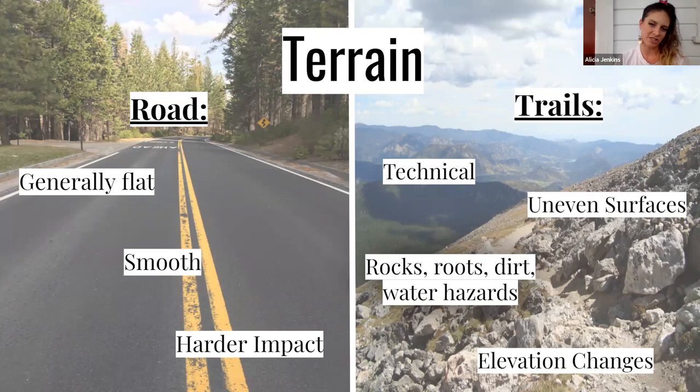And then you look over to the trail side, and there are all kinds of different trails too. This picture shows a semi-rocky trail up in the hills. Trails could be technical, meaning there could be rocks, roots, dirt, water hazards, such as a stream crossing or going through a river or waterfalls or just puddles. I live in the Pacific Northwest, and this winter we've had lots of rain. So there's been lots of mud and puddles, uneven surfaces. Even if it is a smooth trail, it might be uneven. There might be dips in the trail. And then also elevation changes.